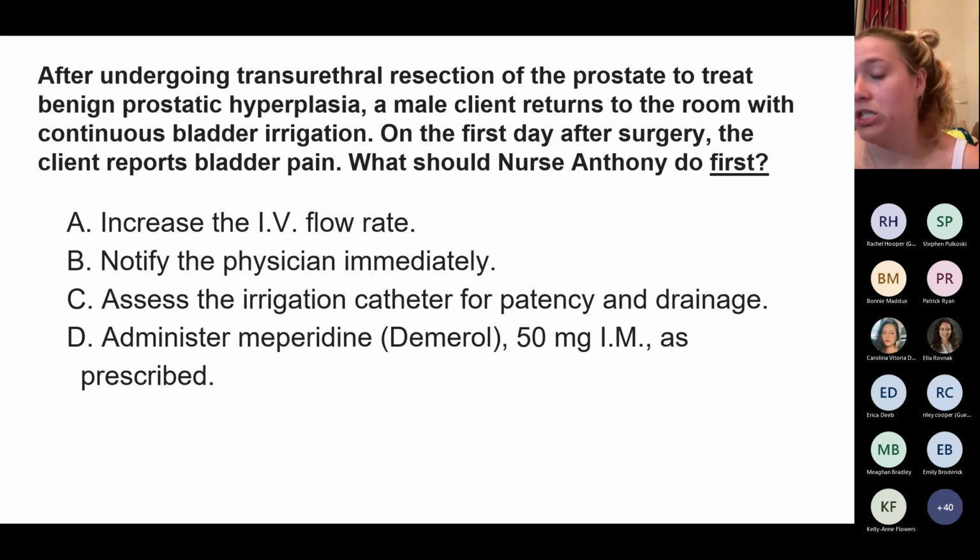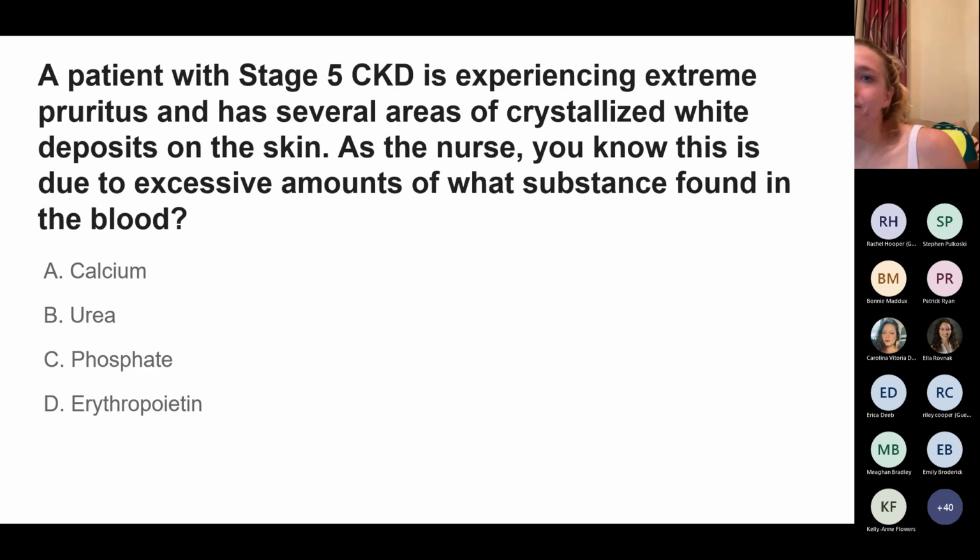We also know that they're on this continuous bladder irrigation, so they have this foreign body that's being introduced into the body. So absolutely assess that catheter.